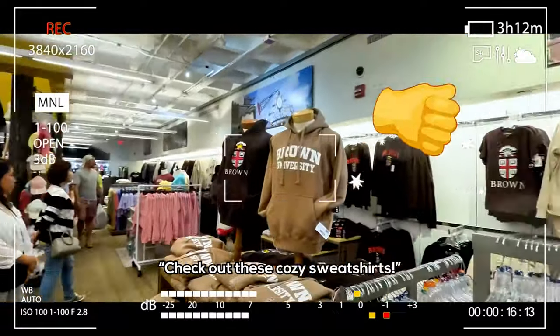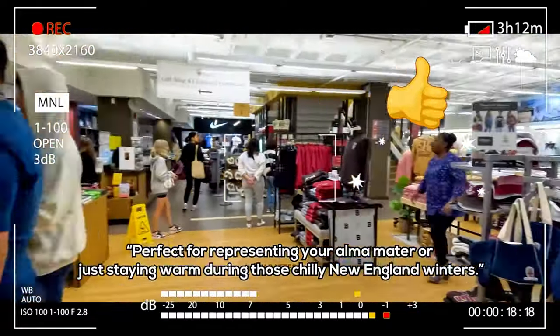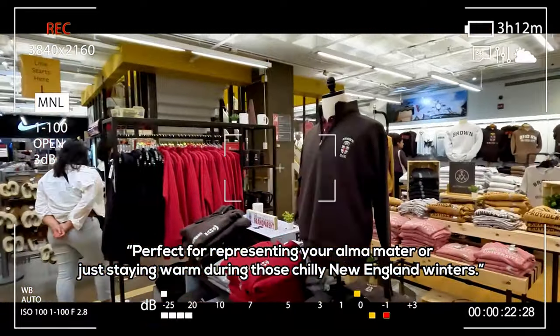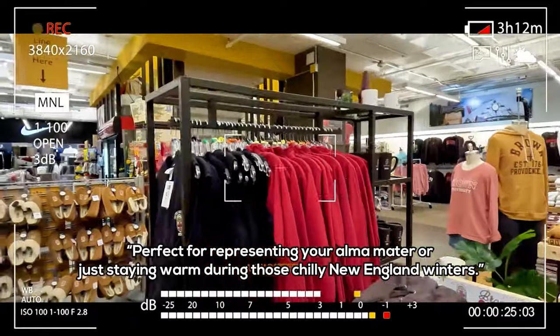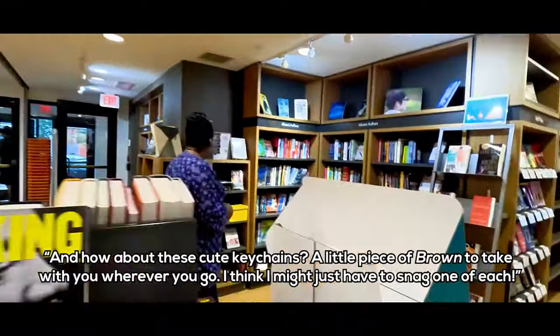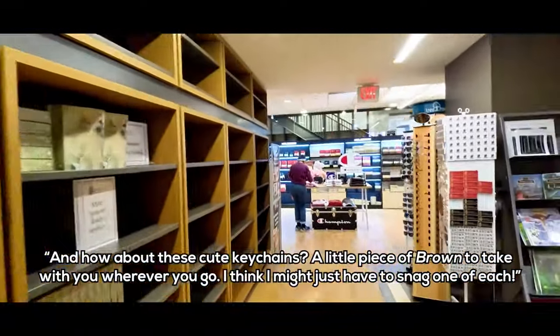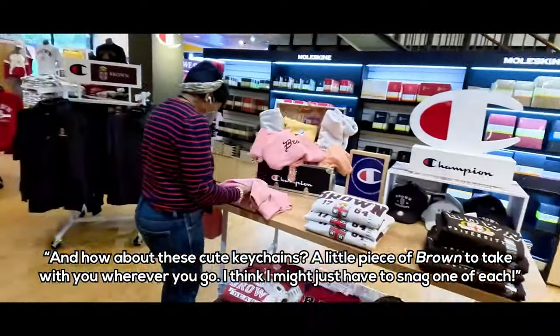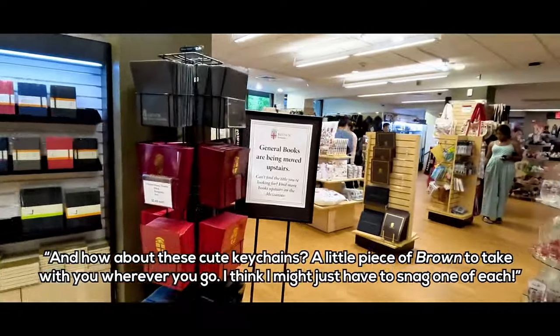Check out this cozy sweatshirt, perfect for representing your alma mater or just staying warm during those chilly New England winters. And how about these cute keychains? A little piece of Brown to take with you wherever you go. I think I might just have to snag one of these.